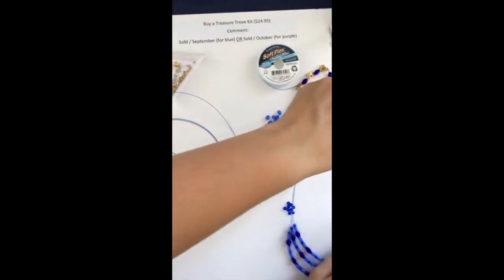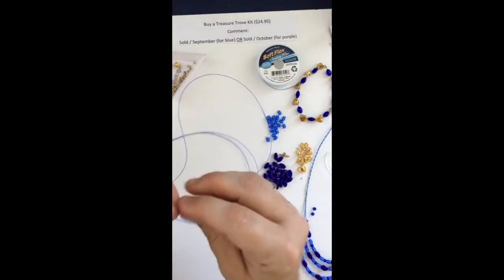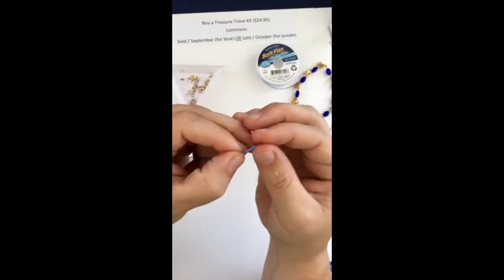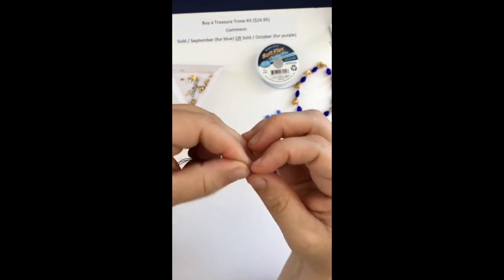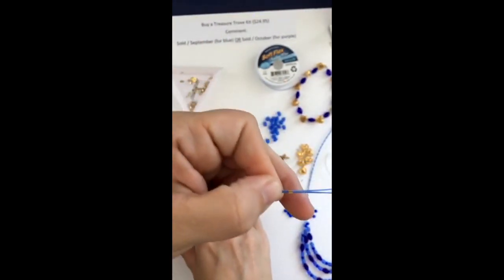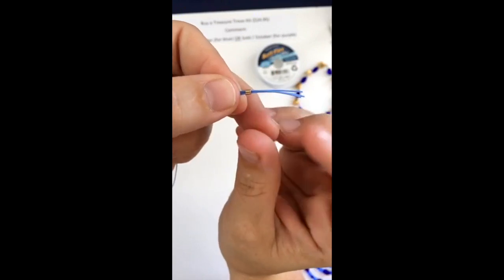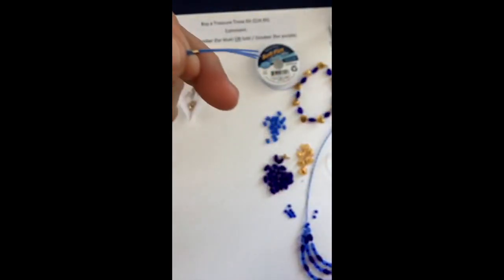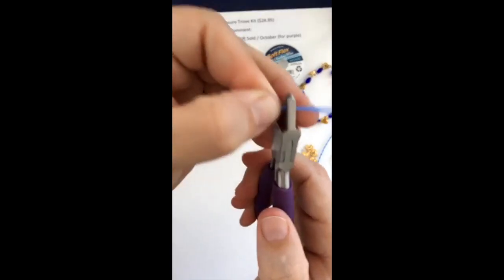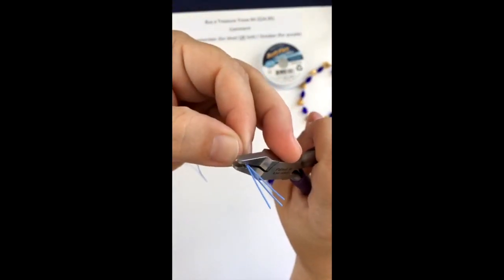So we will be attaching the clasp, but still have three strands coming out. So I'm just taking one 2x2 millimeter crimp from the kit, from the September kit, and stringing all three of my 22-inch strand wires through it. And I am going to use my magical crimping pliers again to just crimp those wires all together.